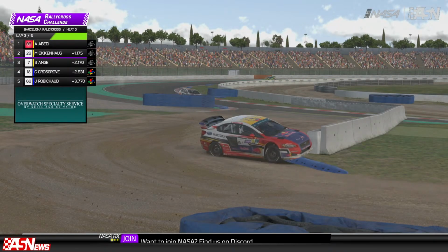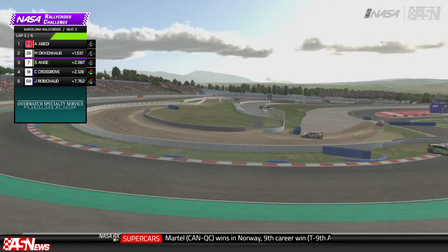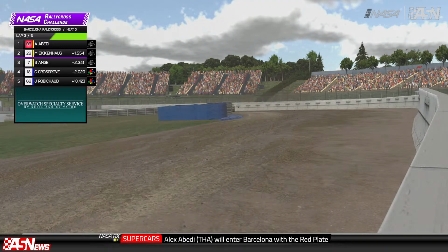So despite blowing the corner, actually that was the previous lap, my apologies there, Magnus was fastest of all that last lap, 0.3 up on Abedi, so maybe I spoke too soon, as he was 0.6 of a second faster than Angie. Crucially though, as Jake Robichaux in the back of the field spins in the 69, faster than Abedi was Okenhaug in the 26.